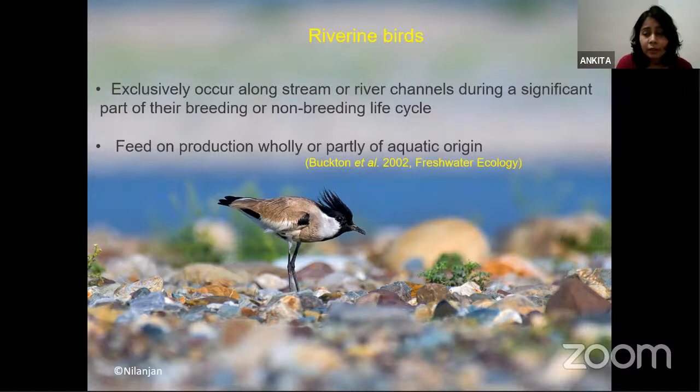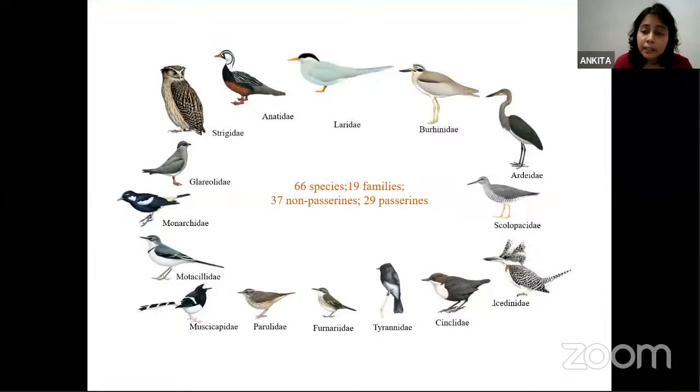And here, when I talk about river birds, I mean birds which occur along streams or rivers during a significant part of their breeding and non-breeding life cycle, and whose food is dependent on the aquatic or the riparian resource. That is how we are classifying birds as river birds. There are 66 such species all across the world, spread across 19 families.